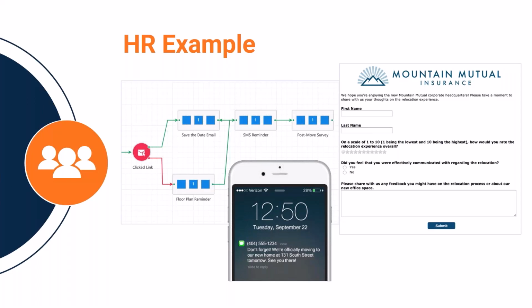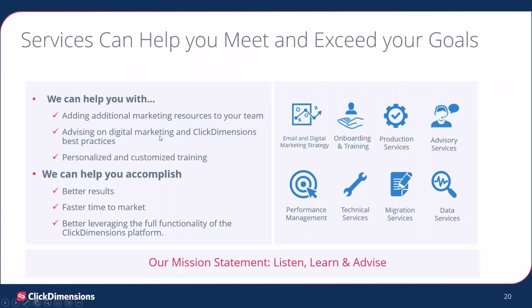So, that really covers all the functional areas that we wanted to cover today about using campaign automation. Now we'll talk about services that ClickDimensions and also Synchrotech offers here to be able to help you get to that place of using campaign automation in your different departments.